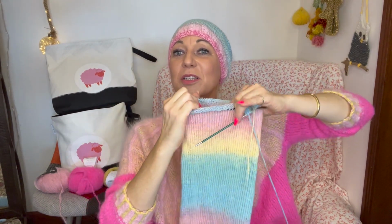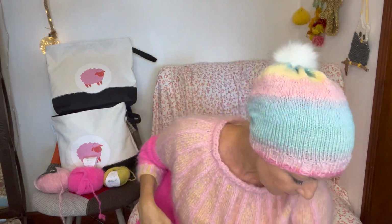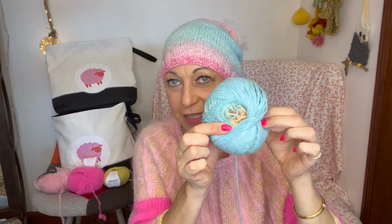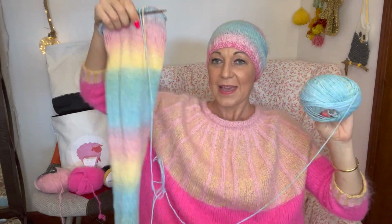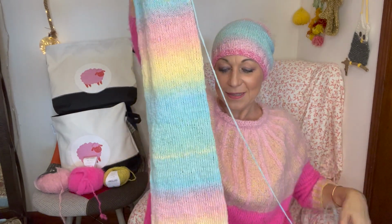So it won't be a cowl because she can put it on, but it will be too huge now. I still have a lot of the yarn left, and it will be a double shawl, because it's knitted in a round. It will be a shawl for this hat.